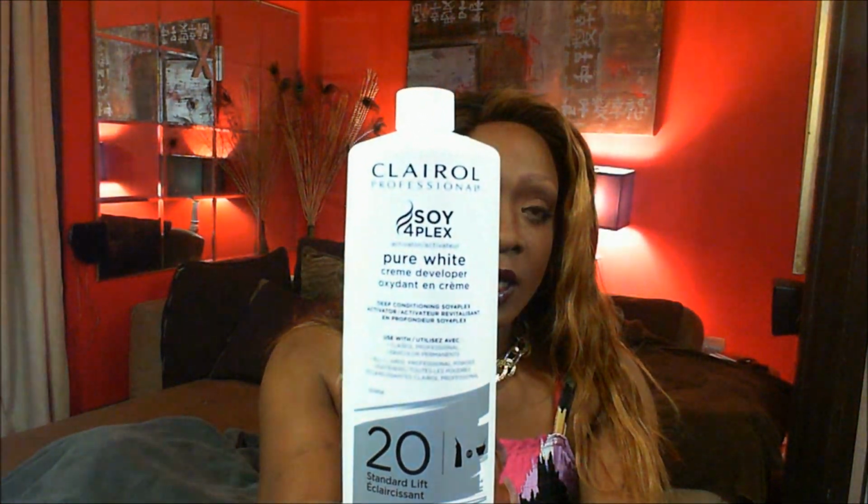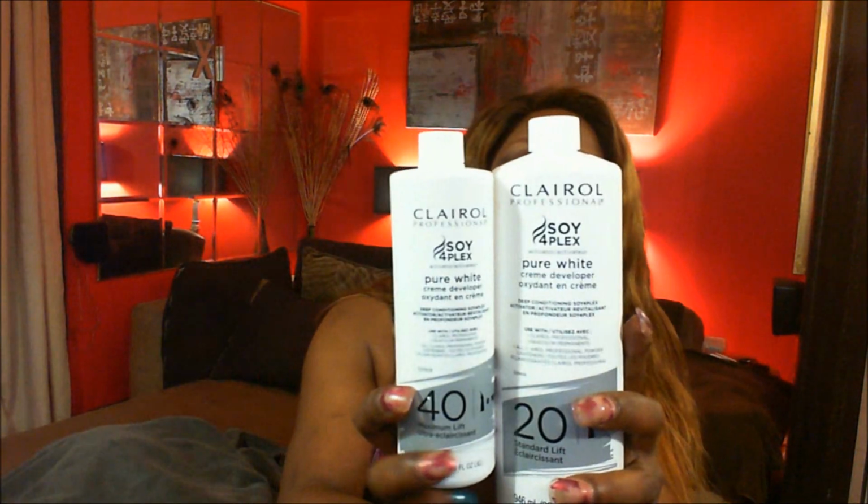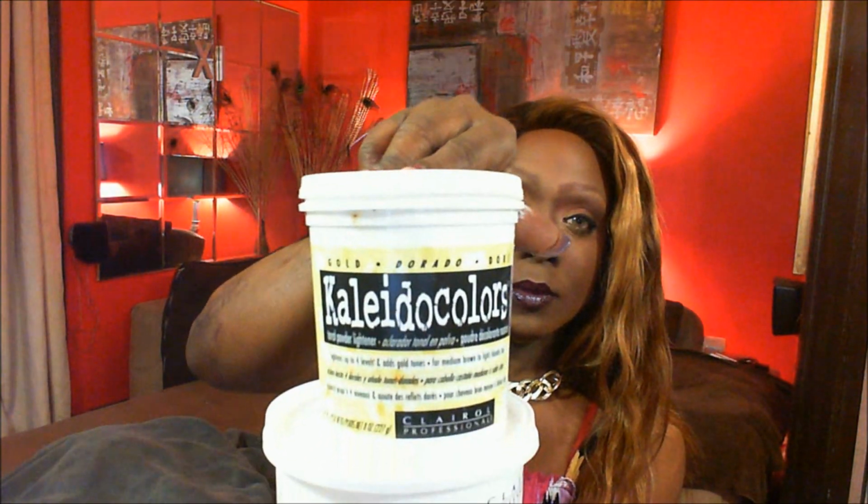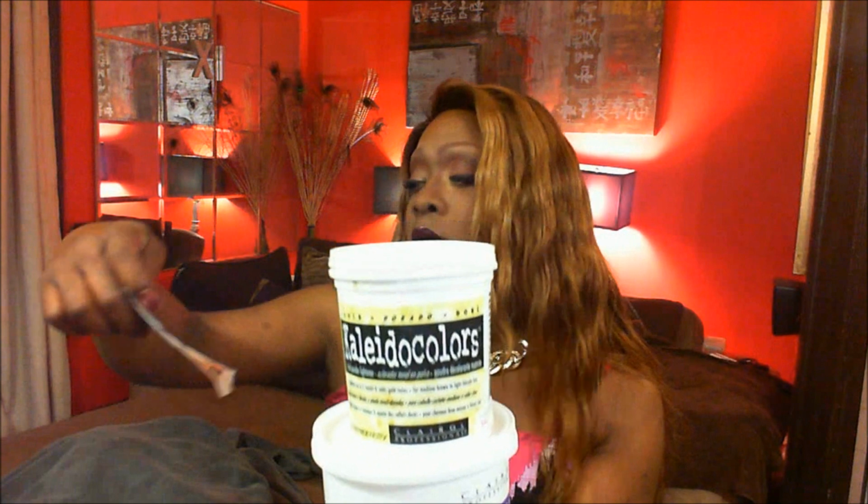I used their 20 volume developer, I don't know if you can see that, and the 40 volume developer. I did the closure with the 40 volume developer, and I used the rest of it with the 20 volume developer. I used the basic pure white developing powder. I used the Color Charm colors in Gold and in Neutral.